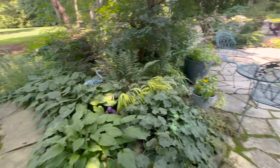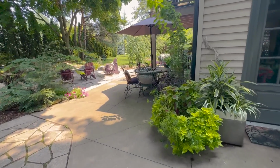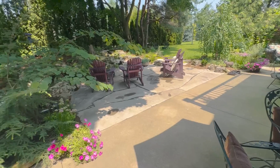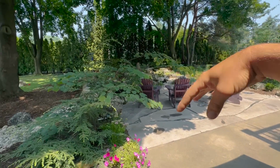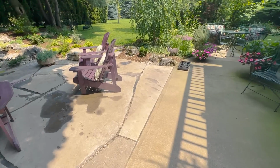But then we looked over here and I saw this space. She said she spent a lot of time over here in the back of the house. So I was like, we have to do a pond back in this corner. So this was all grass about 2 months ago. This concrete patio here was the only thing here, and then it was just grass and kind of a mud area right here. So we came in and we laid this oversized jumbo flag patio in here.